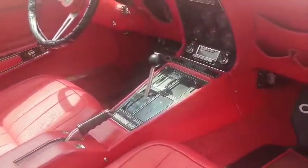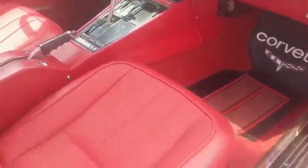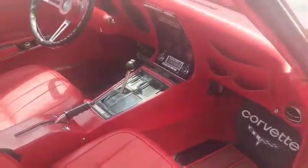The radio does still work. Tachometer works. All the gauges work. The windows work. There's a set of T-top covers back there behind the seat.